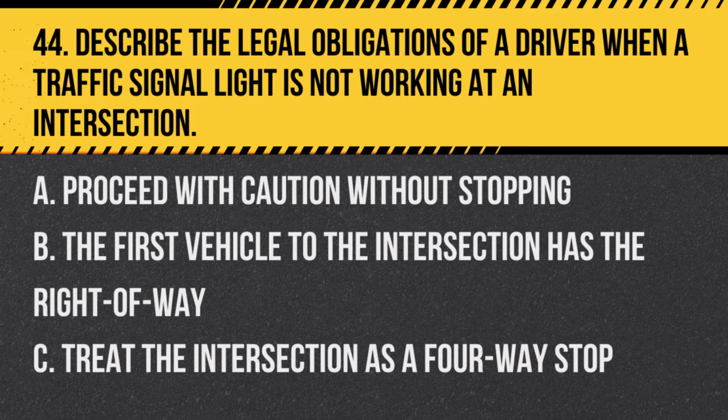A. Proceed with caution without stopping. B. The first vehicle to the intersection has the right of way. C. Treat the intersection as a 4-way stop. Answer: C. Treat the intersection as a 4-way stop. When traffic signals are not working, drivers should treat the intersection as a 4-way stop and proceed accordingly.